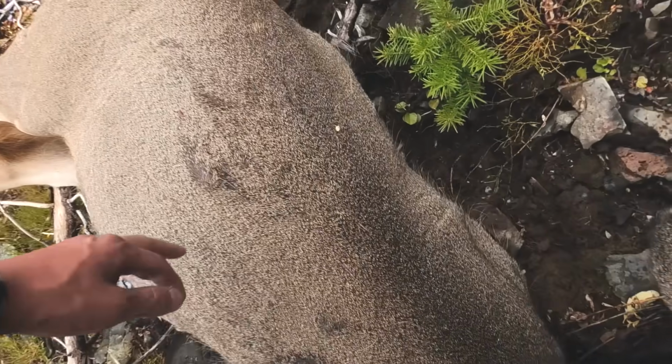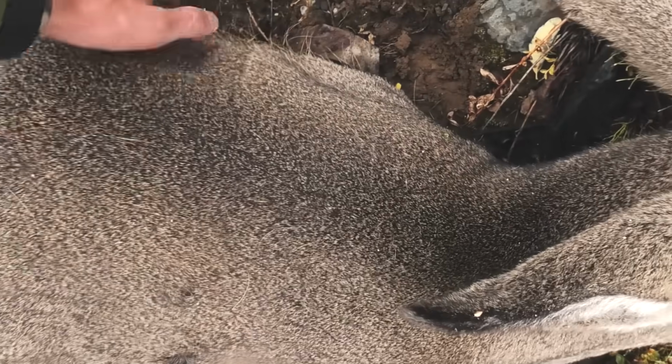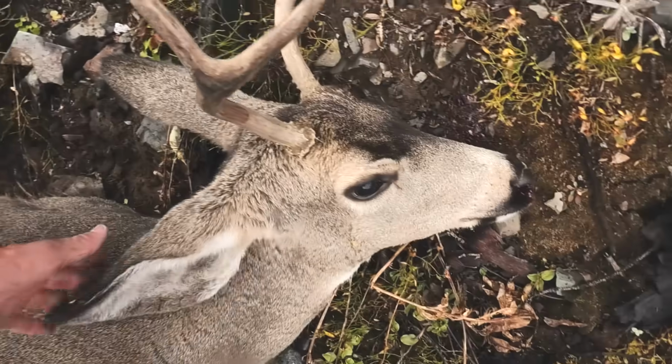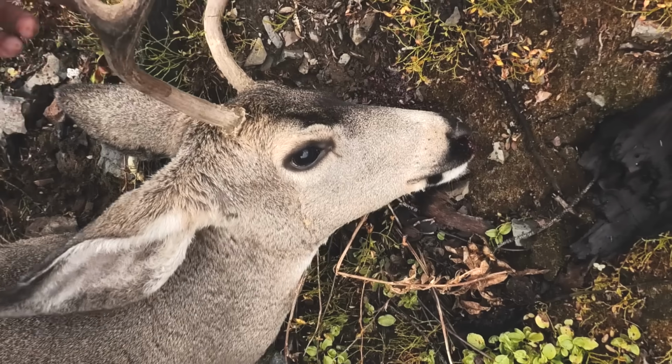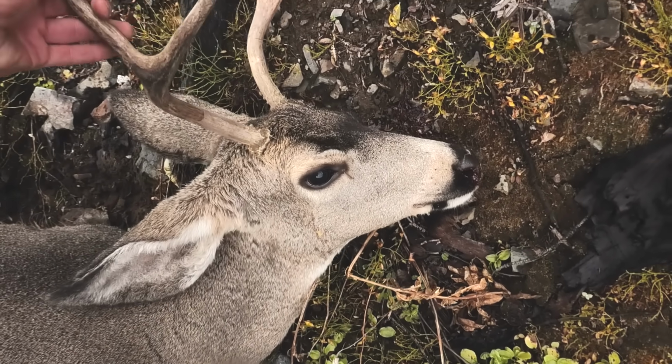He was slightly quartering away. This is the entrance like this, and I would assume we got a full pass through. I think the pass through is right here. Just anchored him. Thank you, buddy. Thank you for giving us hope when we had no hope.